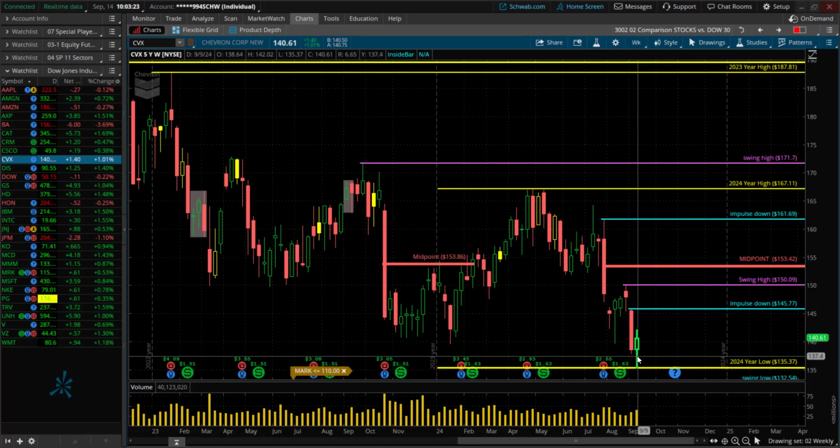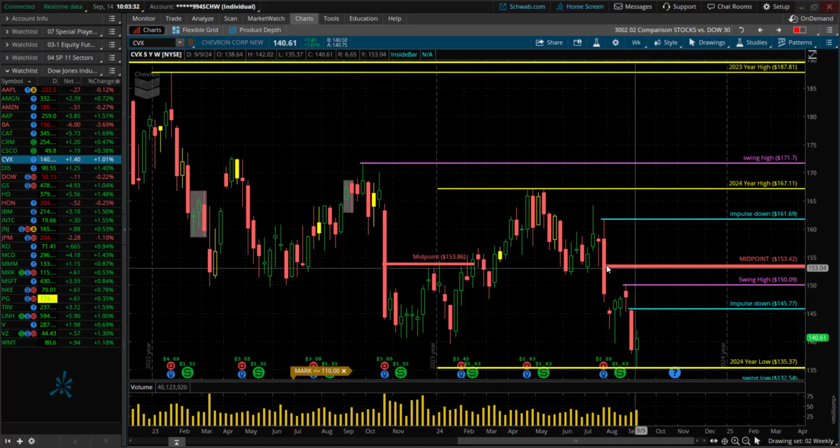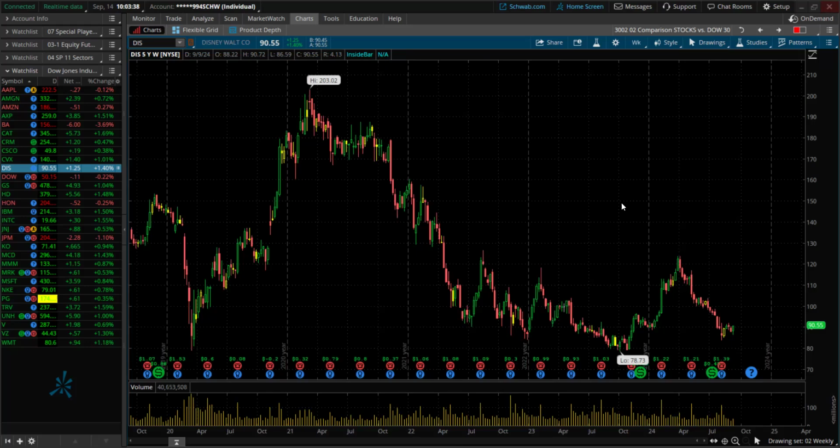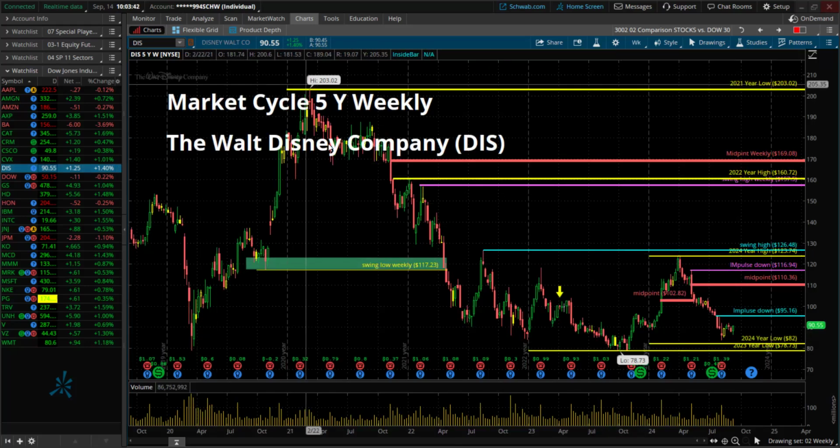So again, low for the year, buyer stepped in. They thought it was a value. They bought it right there. And the upside is some of these targets I'm showing you here, potentially upside. And then it might go up there on weakness and dump again. It's not leadership.